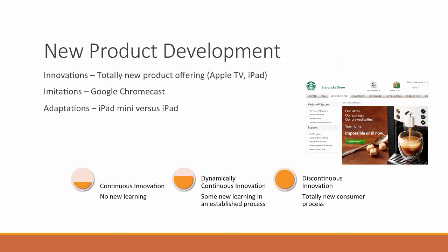So one of the ways we can look at new products is the amount of new learning there is for customers. And that will help us decide later how to promote those products and move them through introduction.